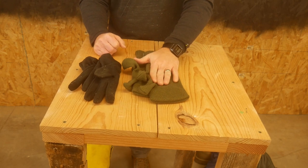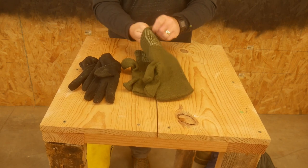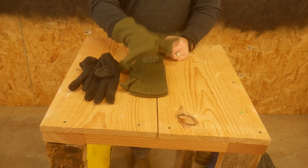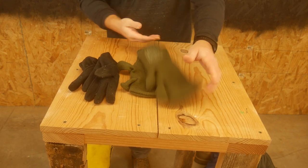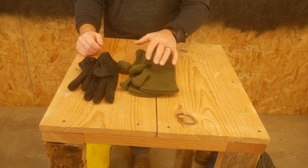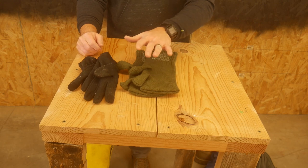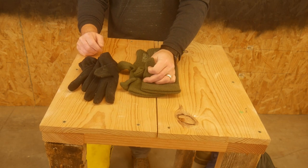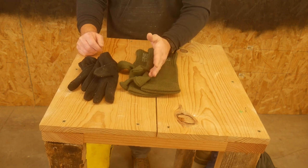These are the Army wool glove liners. They're the trigger finger mitten liners. And I've had a lot of good success with these, big fan of these. I don't know if I'll have an affiliate link, but I'll try to put a link somewhere down there to them. You might just have to look on eBay. I've also liked the trigger finger mittens from the Army, again, also on eBay.